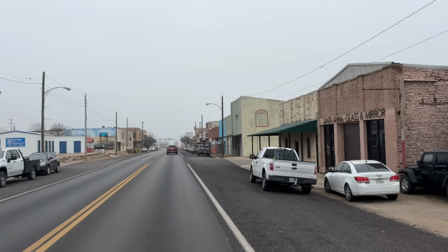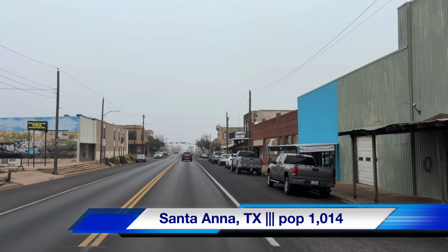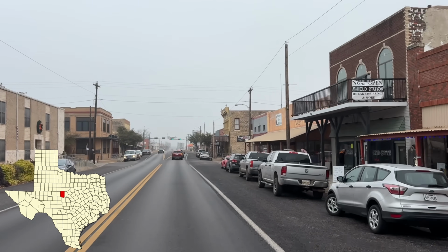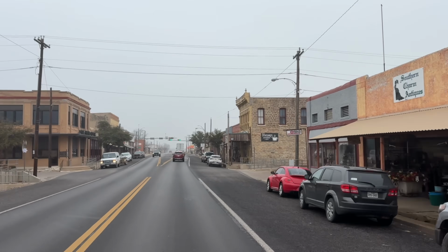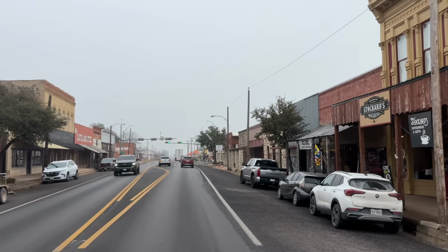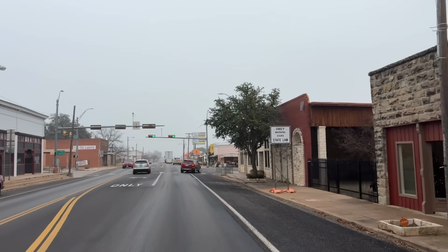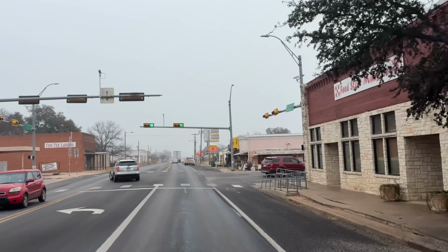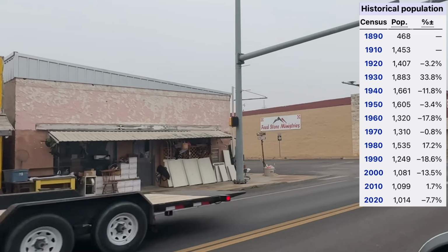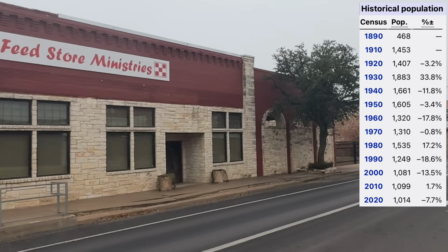Just a few miles down the road from Coleman, as we stay in Coleman County, is Santa Ana, population 1,014. It's had a post office since 1879, was incorporated in 1906, and it was named for Comanche war chief Santana. The railroad was extended here in 1886. Population figures have been over 1,000 generally, although the 2020 census at 1,014 is the lowest it's been since the early days of the town.